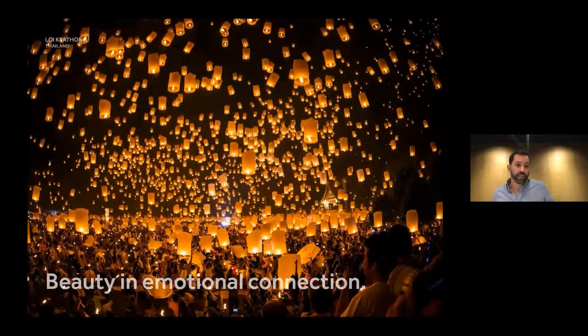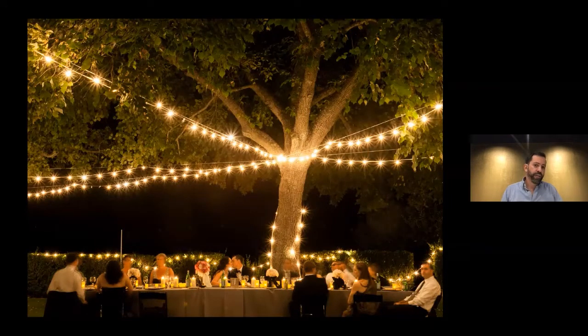Take something as simple as Loy Krathong in Thailand. It's beautiful lanterns being led off into the sky. It's a tiny naked flame in a paper bag being led off, and it looks stunning and beautiful. It doesn't take complex pieces of light, and we can do that with artificial light. Something as simple as the old incandescent light bulb, in the right place at the right time and used in the right way, can become something genuinely beautiful.